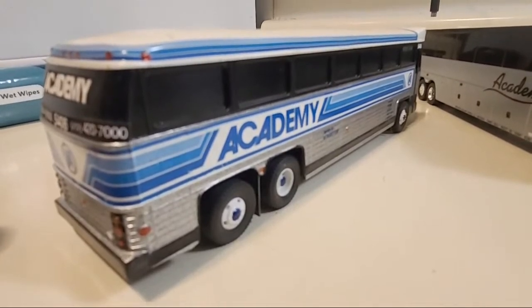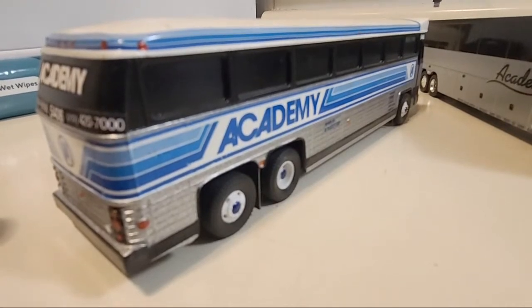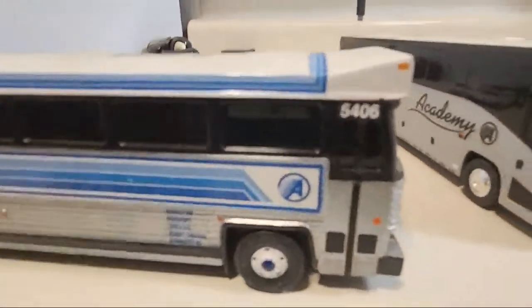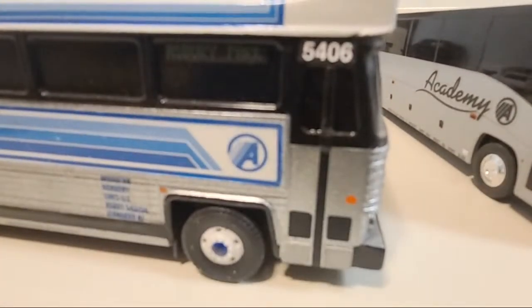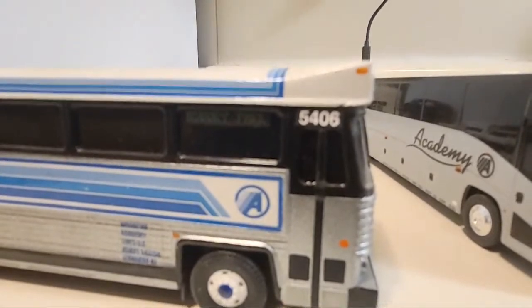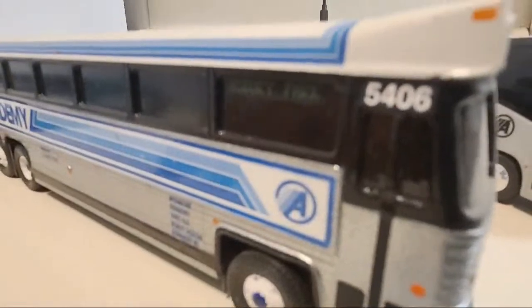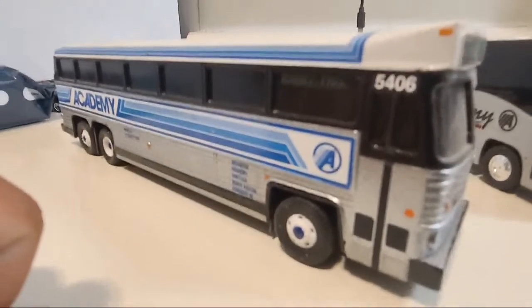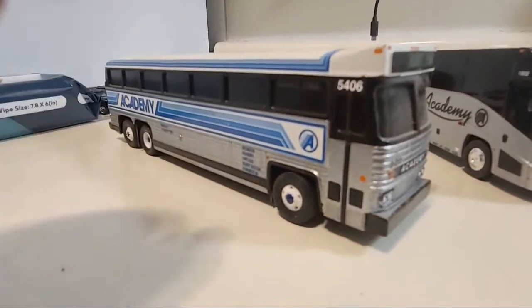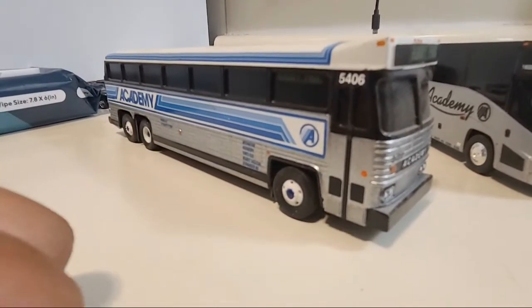But I just look at the destination sign, the way it slopes up, the way they used to look. If you're into buses like me, you're going to really understand that this is not anything you're just going to find anywhere. It even has the destination sign stickers, Asbury Park. This is someone who really understands what the bus is supposed to look like, and they really recreated that perfectly. So that's the MCI.